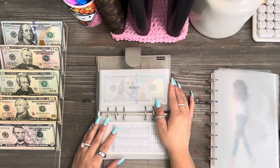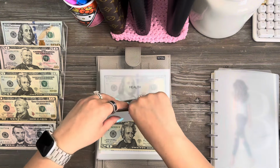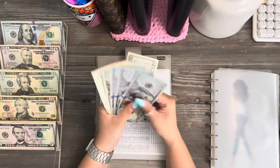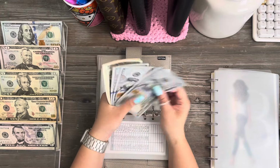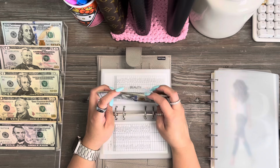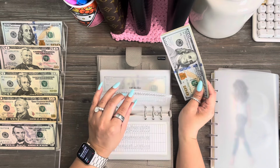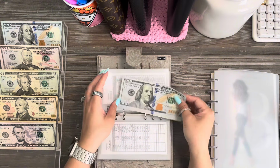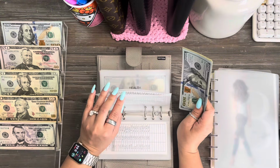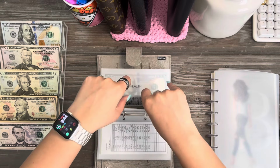Then beauty will get 20. I should have actually stuffed this a little bit more because I'm getting my hair done this week. So beauty has 1, 2, 3, 20, 40, 41, 42, 43, 44. Hopefully that is enough. I don't remember if it's normally like 2 something or 3. I guess I can probably live later.